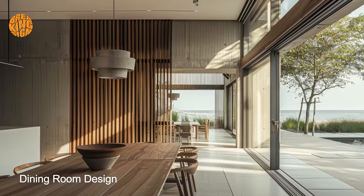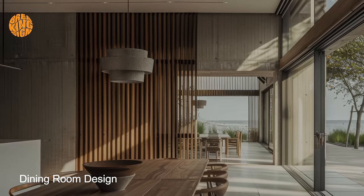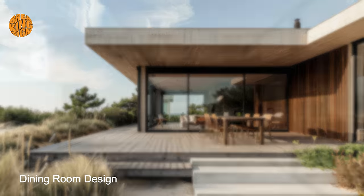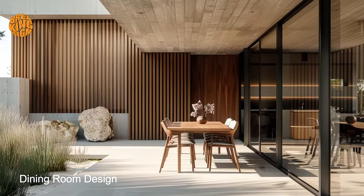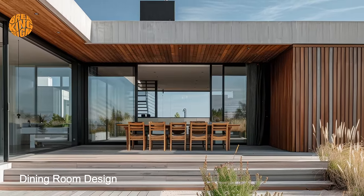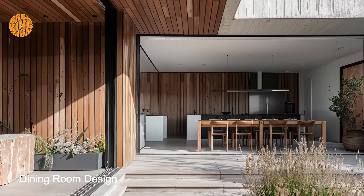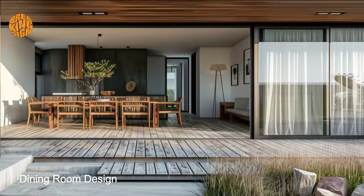The color palette in Scandinavian dining rooms is typically light and neutral, with white, soft grays, and muted tones dominating the scheme. This choice of colors helps to amplify the natural light and create a sense of spaciousness, while also providing a versatile backdrop for various styles of decor and furnishings. Accents of natural wood, such as dining tables and chairs, add warmth and texture to the space, infusing it with a cozy, inviting feel.